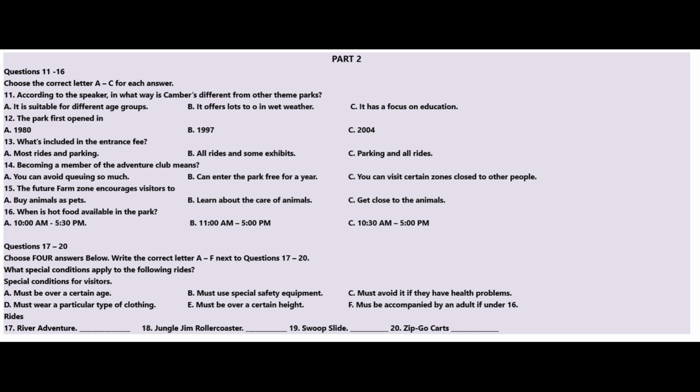Now we want all our visitors to have an exciting time when they come to the park, but our first priority must be safety. Parents and guardians know their children's behavior and capabilities, but here at the park we have set certain conditions for each of the rides to ensure that all visitors get the maximum enjoyment out of the experience and feel secure at all times.